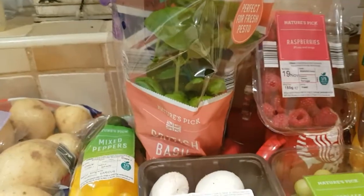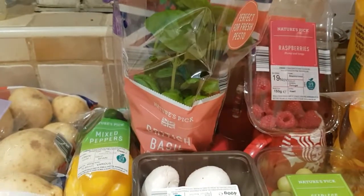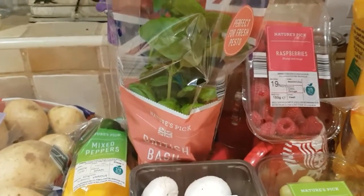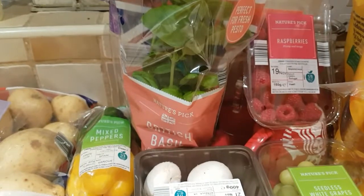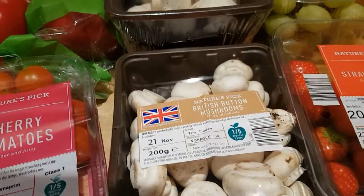I do find I don't ever seem to be able to grow them properly, and I don't have basil in the garden because I don't particularly like the smell of it. I do like to use it in cooking, but I don't keep it in the garden. So I usually just buy a little bag when I need some, but that will do us for a few dishes. Mushrooms, I got some white mushrooms and some button mushrooms.